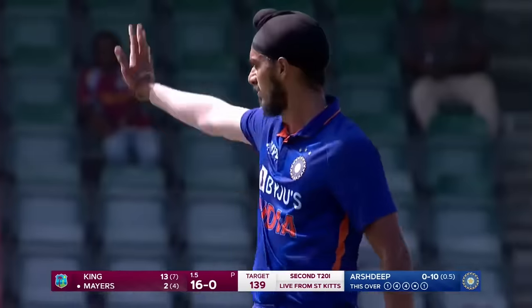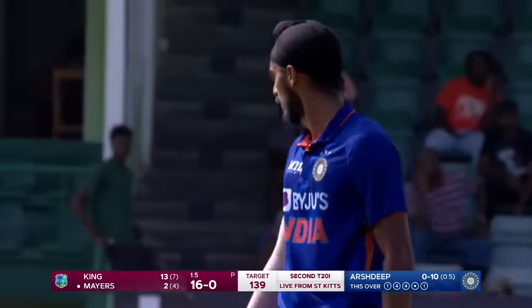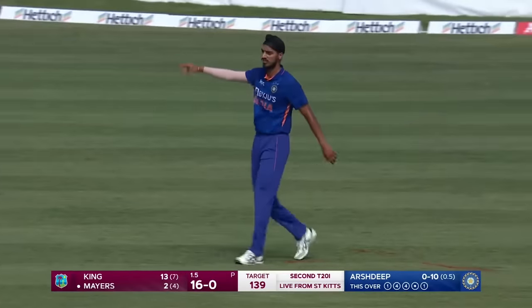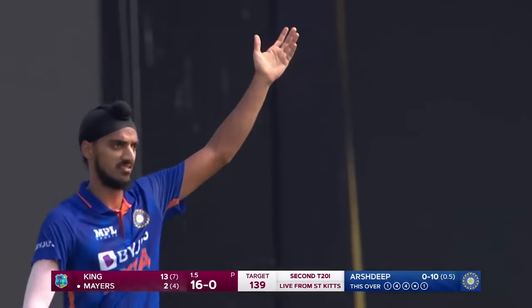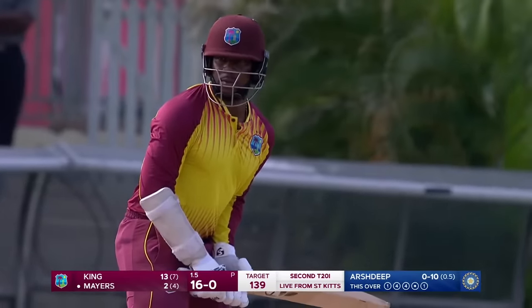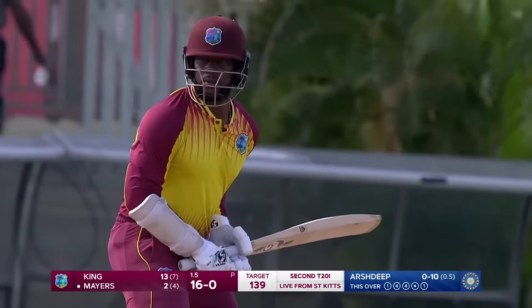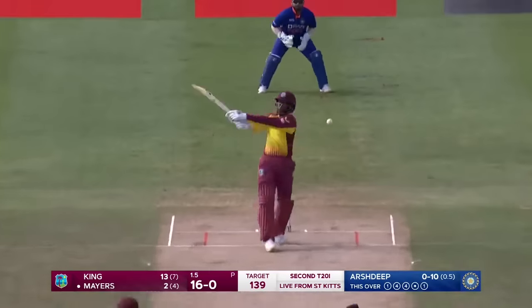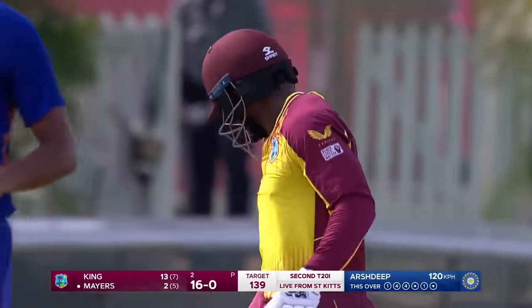Arshdeep Singh played for the Punjab Kings in the IPL. Some 14 games he played, picked up 10 wickets and an economy of 7.7. Bowled a lot of the difficult overs, and was quite good at it and forced his way into this senior setup. Really commendable from the young man, what he's able to do, his body of work in that tournament, and certainly a bright prospect for India. Another slow ball. Two overs gone. 16 without loss.